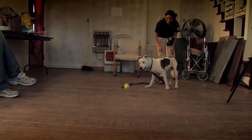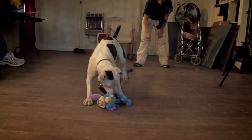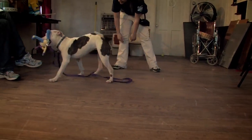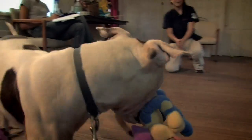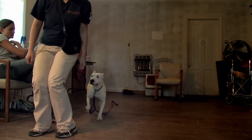After that, we then go into a fun play session. We bring out a tennis ball, a squeaky toy, a rope toy. Do they go from 0 to 100? How do they play? What toys do they like? And then we also do a run and freeze to see how sensitive the dog is to things running and quickly stopping as if they were a 2-year-old child.